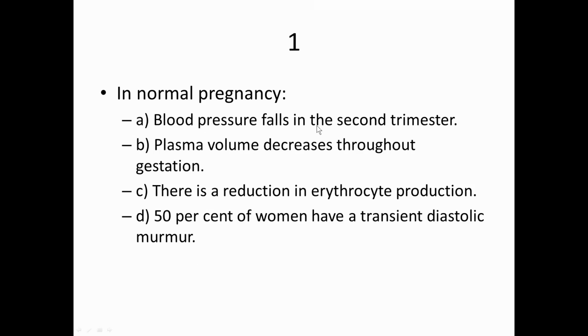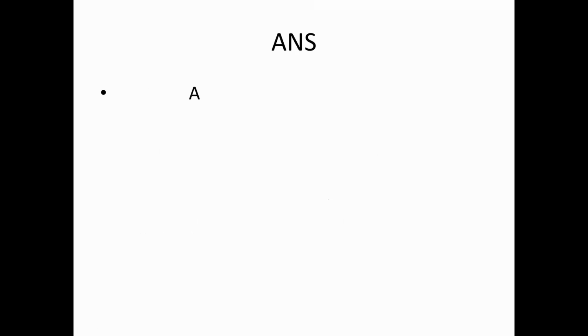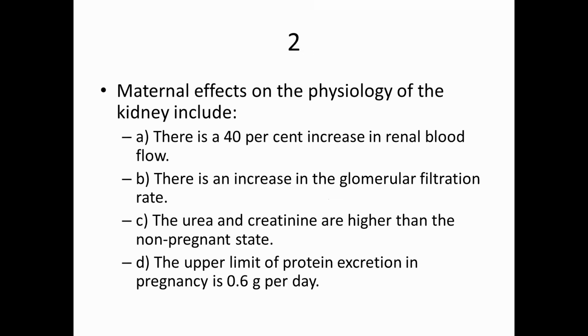Blood pressure falls throughout pregnancy because of the decrease in peripheral resistance. Okay, the answer here is all of the others are false except A, that is true. So the answer is A. Then the other one: there is a 40% increase in renal blood flow. True or false?